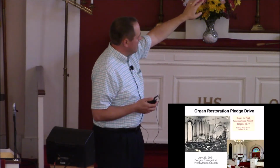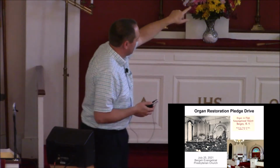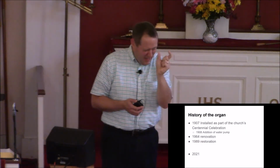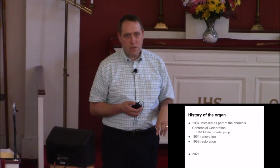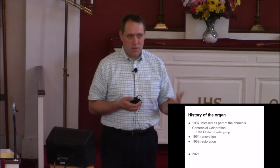You can't see it on this, but if you look at the picture in the bulletin the last few weeks, you can actually see the 100 under the little thinger that precedes the stained glass window. So that was why the instrument was bought, to celebrate the centennial of the church. It was more of a theater organ at that time. That was sort of the style.